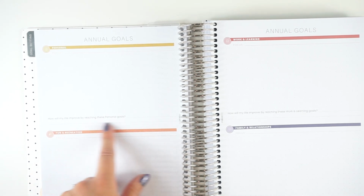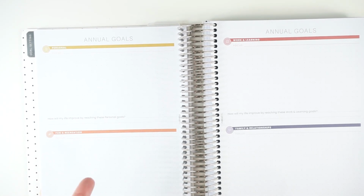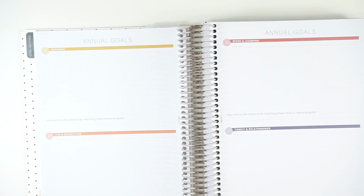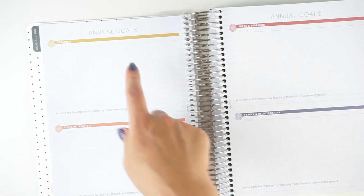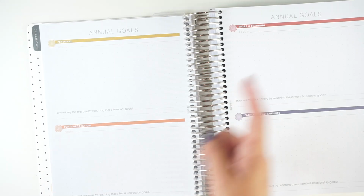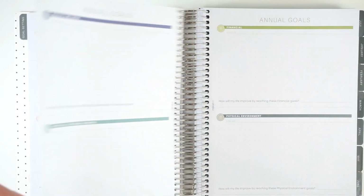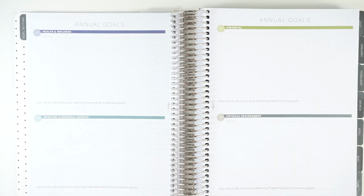I'll tell you that writing this out is not usually my favorite part, and some years I do ignore it, and my answer tends to be the same for all of them. But I tend to have an overarching theme to my goal setting. But yeah, so you have your first 4 sets of annual goals on this page. So personal, fun and recreation, work and learning, and family and relationships. And then on the next page here, you have health and wellness, spiritual and personal growth, financial and physical environment.